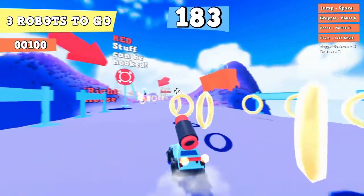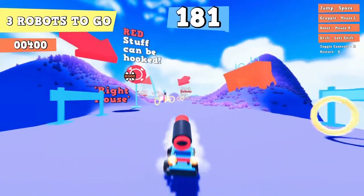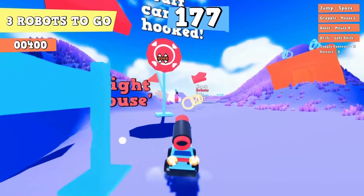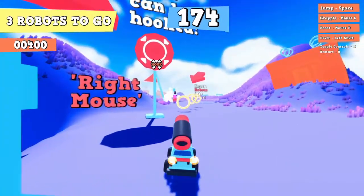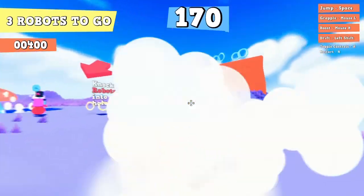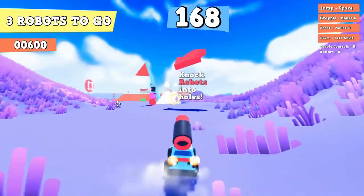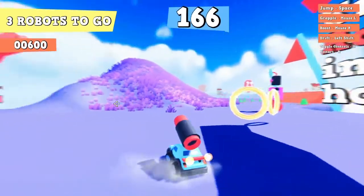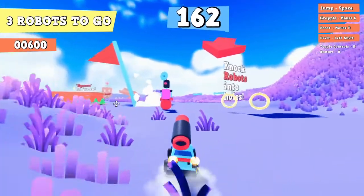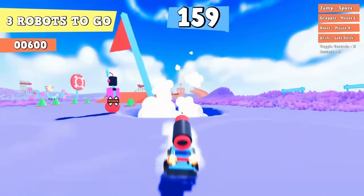So go W. Okay. Stuff can be hooked. I use the left mouse button, it said. So it says right mouse, but red stuff can be hooked. I'm using the left, and hooking does, I imagine, maneuvers. So I can knock enemies into holes. Steering is a bit slow, maybe.